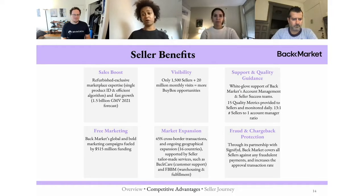Next, and I think my favorite part about Back Market, since my background is in account management, working with our biggest accounts that we've had on the platform for the past year and a half, is the support and quality guidance you get from our team.